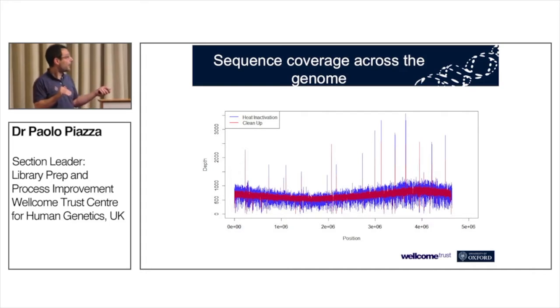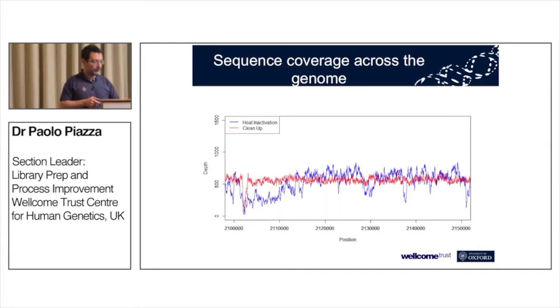So the blue line shows the heat-inactivated library, and the red one is the cleanup library, and you can see how much tighter the coverage distribution is after cleanup. So again, that means that if you wanted to skip that single step, we would have to sequence a lot more of the DNA and the library to get to the same average coverage, which is not a very good idea.